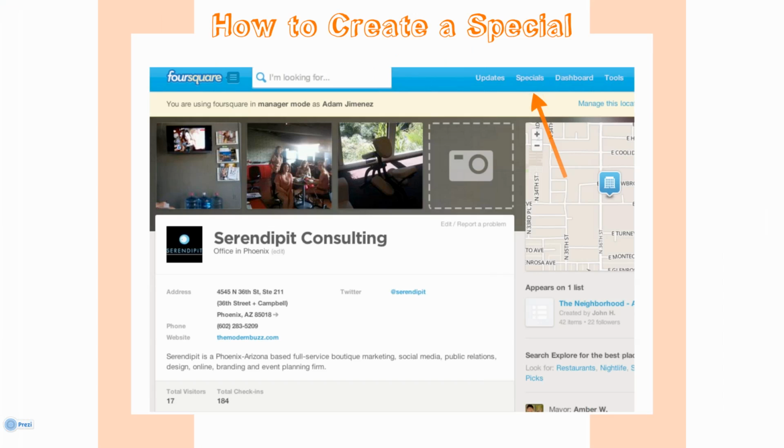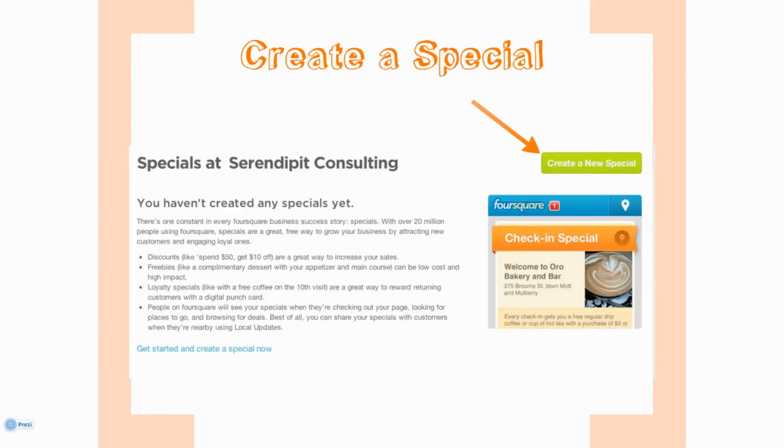Now we will quickly run through how to create a special of your own. The first step to creating a new special is to log into your account and select the Specials tab. If you haven't created a special before, you will be redirected to the page seen in the screenshot that informs you of Foursquare specials. Proceed by clicking the New Special button.